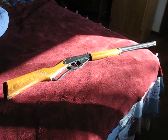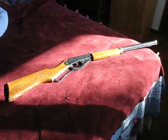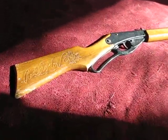Hello everyone. Today I wanted to show you my very first gun, or I should say my very first guns. We'll start with this one. This is my very first gun I ever had from when I was about 12 years old. That's right, it's my old Red Ryder BB gun.